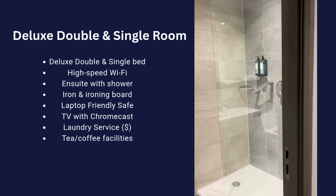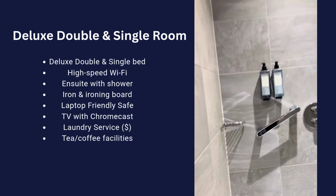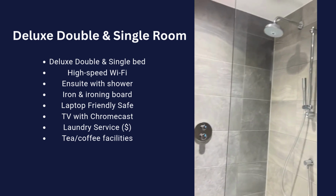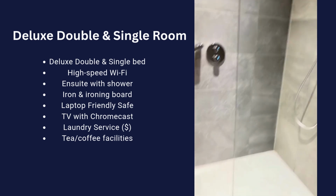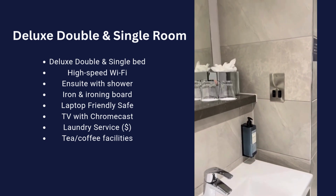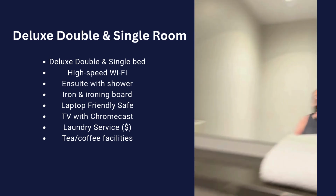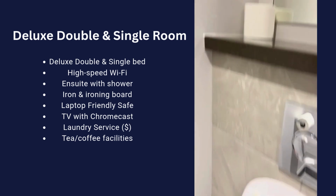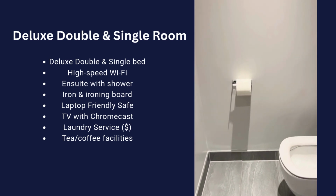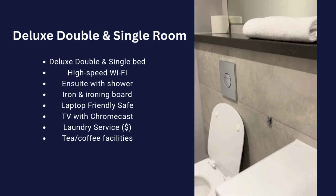Okay, and here's the bathroom. We have a nice modern shower with shampoo and body wash. Pretty good space in there. We have the sink and amenities, a huge mirror, and the toilet. Pretty good sized bathroom for a European hotel.